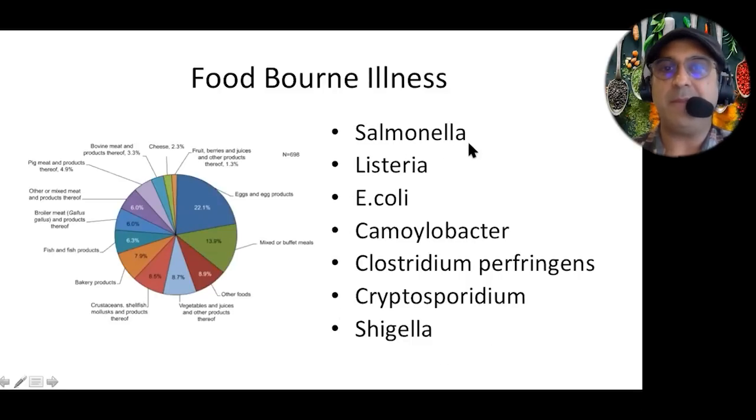Now, these are the bacteria that are common: Salmonella, Listeria, E. coli, Campylobacter, Clostridium, Cryptosporidium, Shigella. You probably hear a lot of these in the news. And you'll see here where the foodborne illness is coming from. The interesting thing is that 95% of these are coming from animal proteins, right? Eggs, cheese, meat, pigs, fish, all these things. Now, you can see there's some from vegetables and some from fruits and juices.